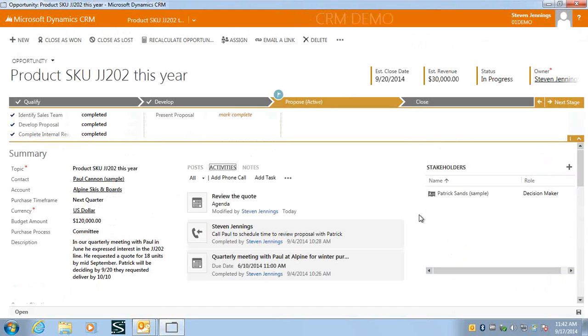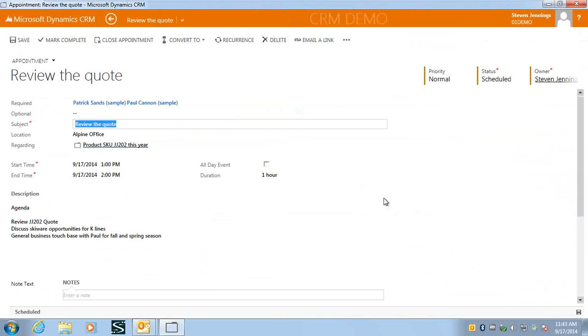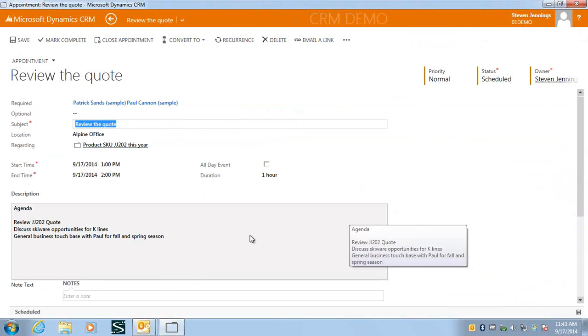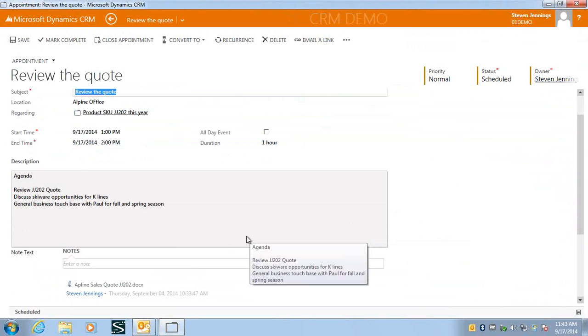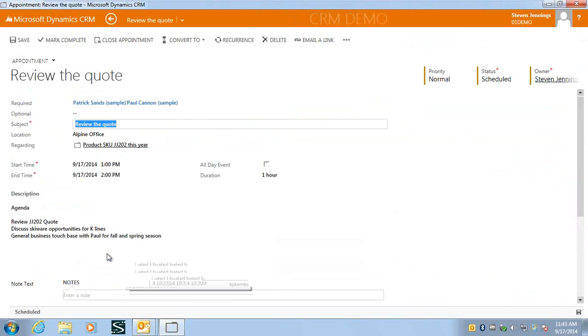And if I wanted to, I could actually click on that review the quote meeting, which is my meeting there that we've just had. I want to see the details. If you notice, the agenda is right there in the CRM system. I entered it once, and it shows up in both places. I can also scroll down and see, well, what is the quote we're going to review? There's my quote. It's attached to the scenario, so that I've actually got all of the information that I need right there. I can see what I'm doing, what I need to do, and where I need to go for the customer. So I'm now prepared for that meeting, and I can go back and do the normal things, the next step on my process.